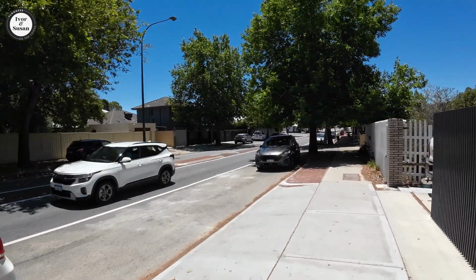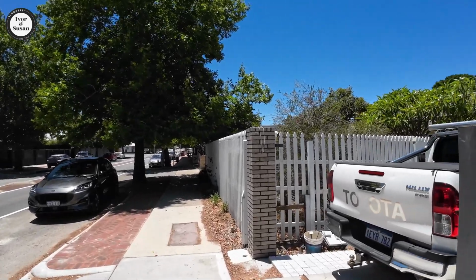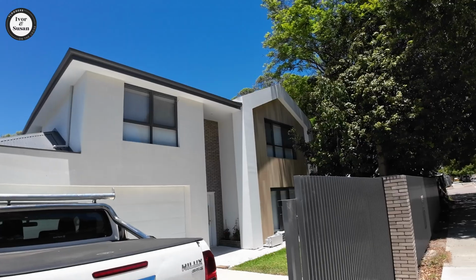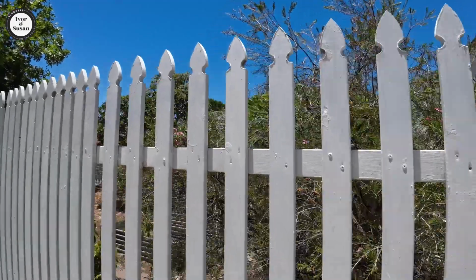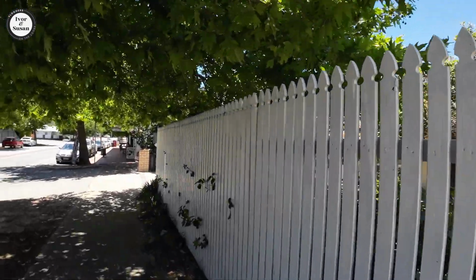So there's a few little shopping strips through Carlisle, nothing major. And what have I got? Here's a nice, look at this house here, guys. There's a super modern one over here. Nice looking house. But only one car garage. Oh no, yeah, one car garage in there.